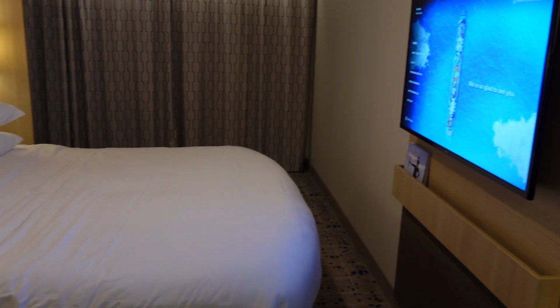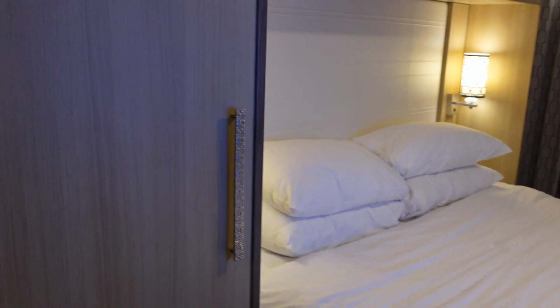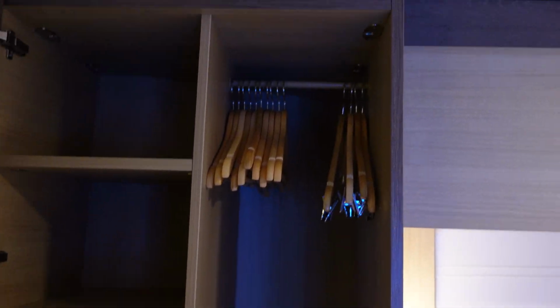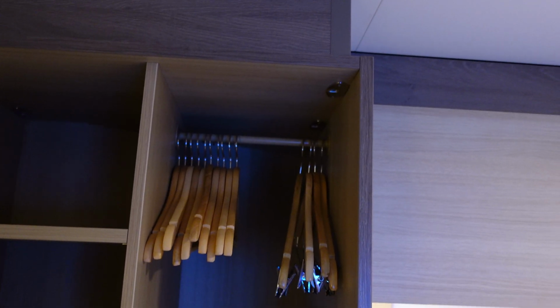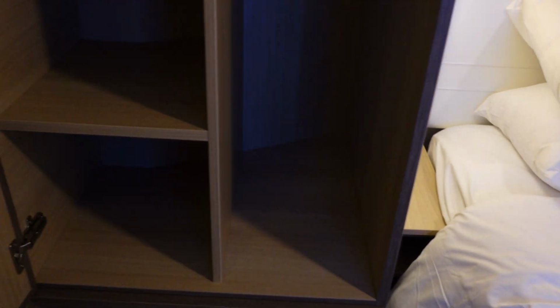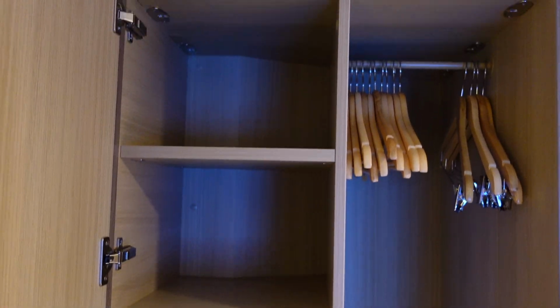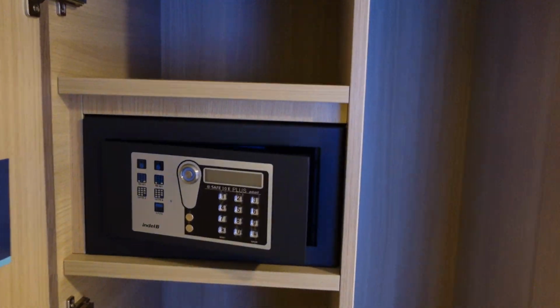Now across from the television, next to the bed, we will find our other closet. So we open this one up. This one is quite different, as you can see. So we do have some hanging space up above with our hangers, which is quite long, and then a shelf down below. Then we have 1 cubby, 2 cubby, 3, and 4 up top with the safe in the middle.